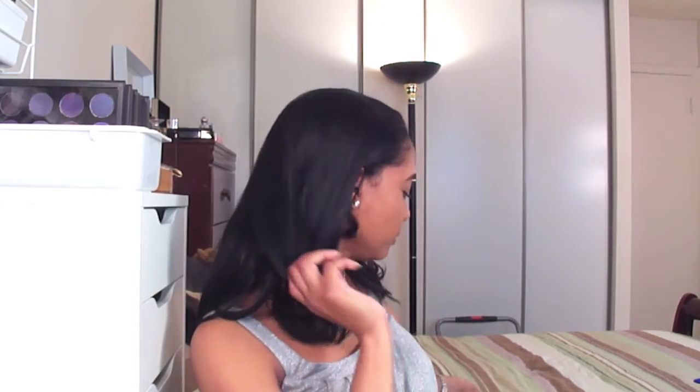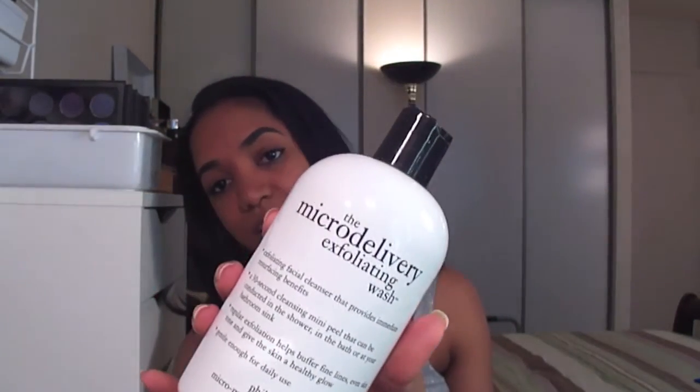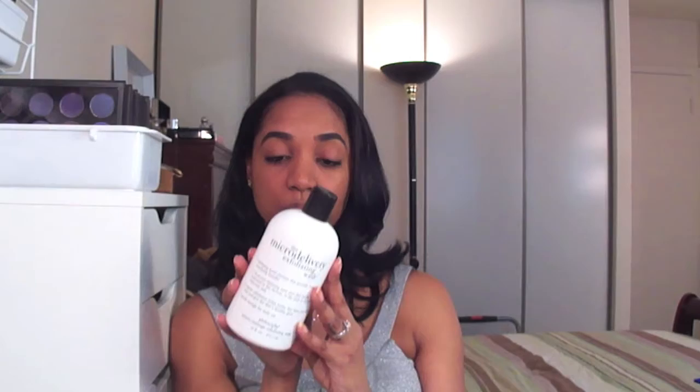And for when I need a little bit of extra cleansing, like when my skin starts to dull down, or I see dry patches, I'll go ahead and use an exfoliator. And I also alternate between the micro delivery exfoliating wash from Philosophy, which I absolutely adore. And it has light beads in it, so it's great for every day if you want to use it every day, but I only use it probably once a week.